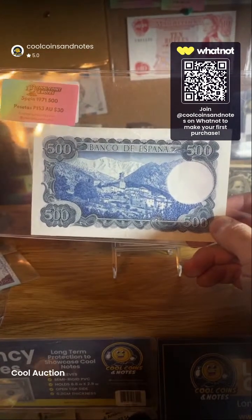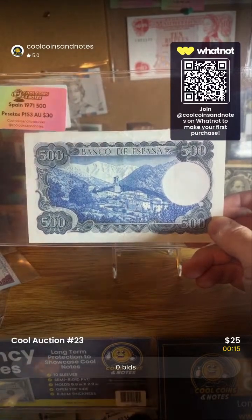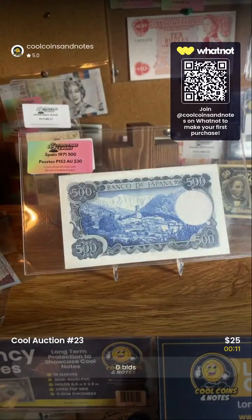All right. Che. Yeah, Guevara. You know, Cuba. 1971. 500 pesetas. Yeah, Che. Just like that. Guevara.